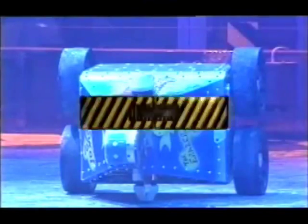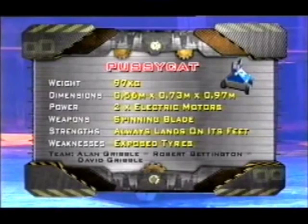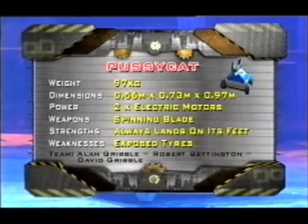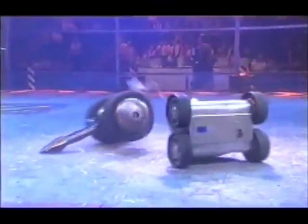From Gloucester, Pussycat. Currently rated one of the best 2 robots in the UK. They're veterans of Robot Wars. The rotary blade, powered by a 24 brake horsepower motor, can cause real problems. That's what Stinger found out in the first round of the All-Stars. The cutting blade through the tyres, ripping out the protective foam guarding the electrics. And Pussycat went through. Stinger well and truly stunned.